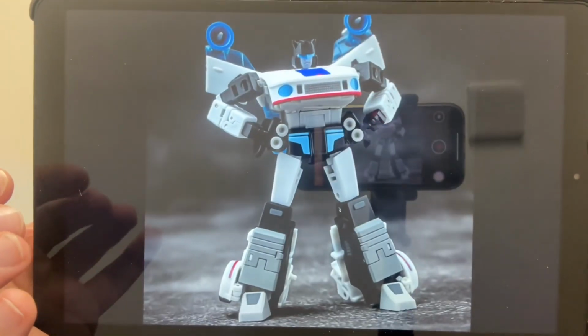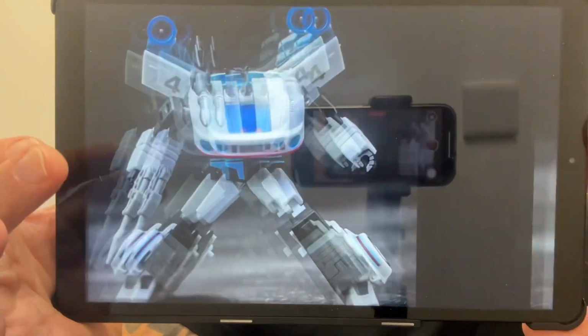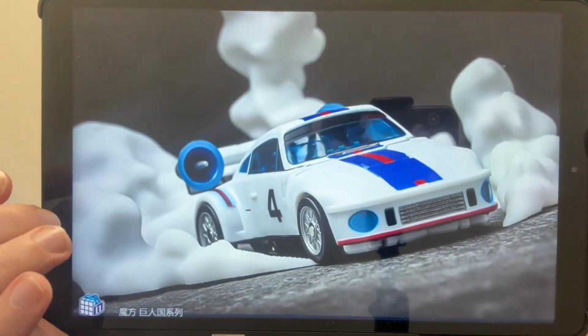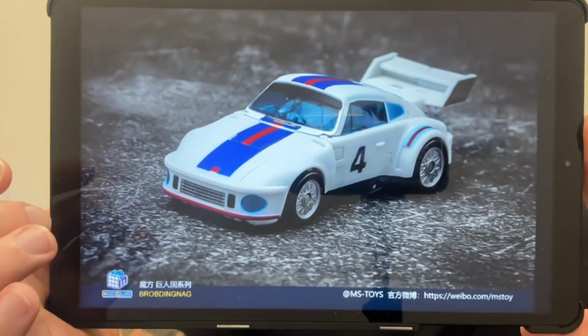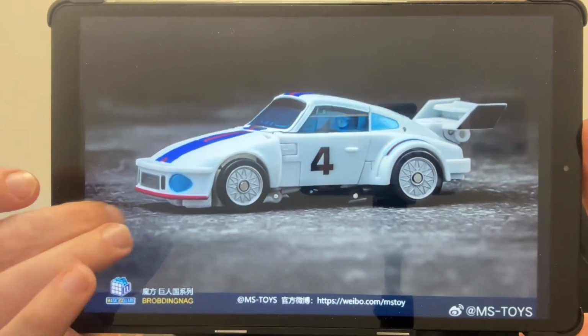So for you guys who don't know, it is a third-party company. It is a legend scale figure, and because he's third-party, he's not licensed by Hasbro or Takara because he does transform, so they can't call him Jazz. So there you go. These images are on Magic Square's Weibo page.